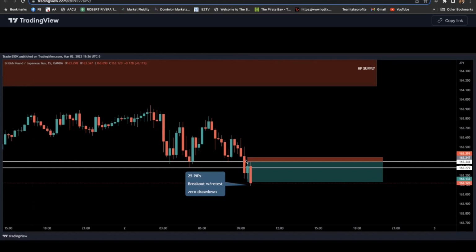This actually would have never hit my stop loss, but it paid. But I took an L on that, and I'm not sure what the team did because I had already closed the session. So it broke out, retested, and dropped for 25 pips. But to me, this is an L. I took an L on that one.